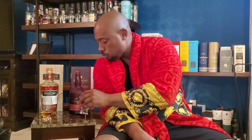So that being said, man, it's just a bomb dram. I poured just a little bit of water in here. I'm going to take this last sip to see if that water did anything. Like I said, I've been waiting all week for this, so I'm so excited. All right, let's take this last sip. Damn. A little bit of water seems to bring the fruit flavor out more.